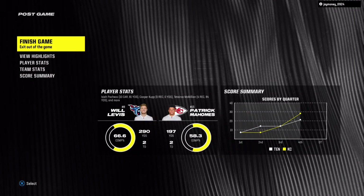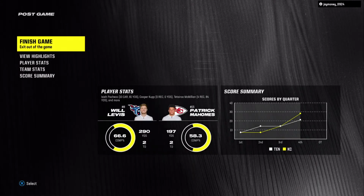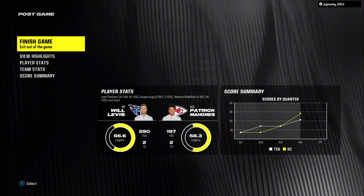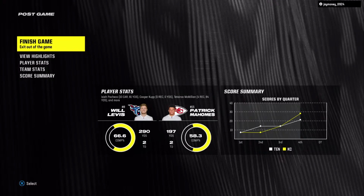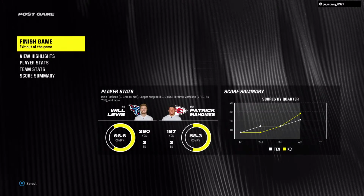So for the Chiefs, they're on a nice early roll as they move to 3-1 with a win here. And they will hit the road next week for a date with the Jacksonville Jaguars. Meanwhile, for Tennessee, they'll drop down to 1-3. And they'll get a chance to redeem themselves at home next week.